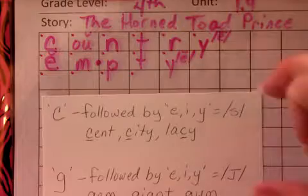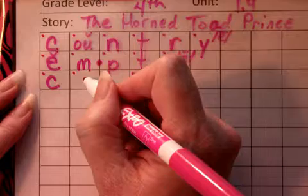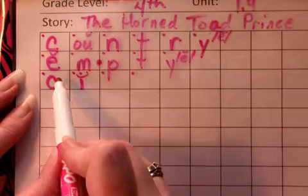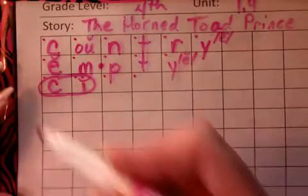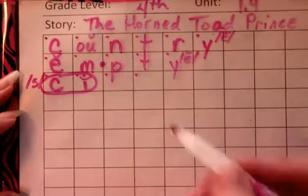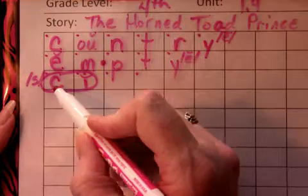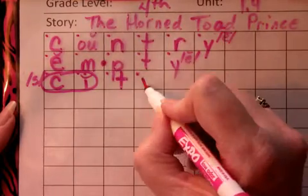So our word is city. It's a C because it's followed by I. So if you can, please circle the C and the I so that you remember that those work together. If you want to write the S and the virgules out here, so remember that the C says the S sound. So we've got it. The Y at the end says E.